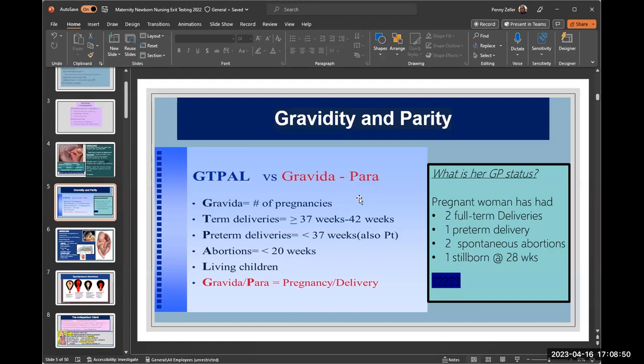That's what parity means. Okay, so how many of those were full-term babies? Well, just 2. Okay, how many were preterm? Well, she had 1 preterm delivery and 1 stillborn at 28 weeks. So she had 2 preterm. Okay, and then she had 1 stillborn. So her gravidity is going to be 7, G7.